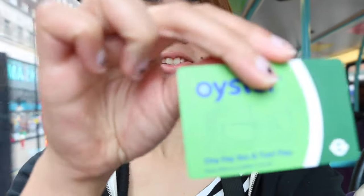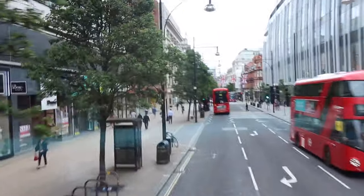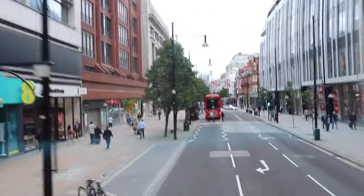We're on a double-decker bus. Oh my gosh. This is a day pass. Oh my goodness, we're actually doing this. We're moving. Oh my gosh. This is amazing. This is just like the movies. Oh my gosh, I'm so excited.